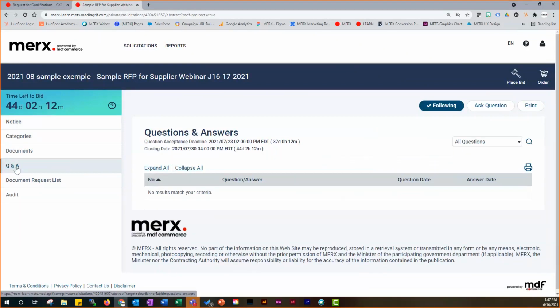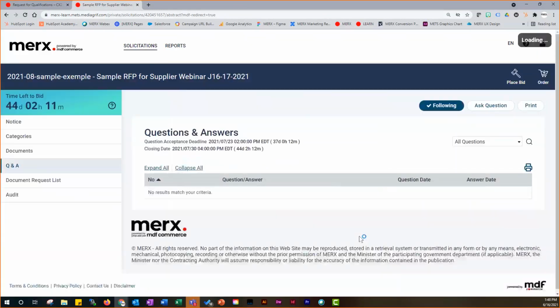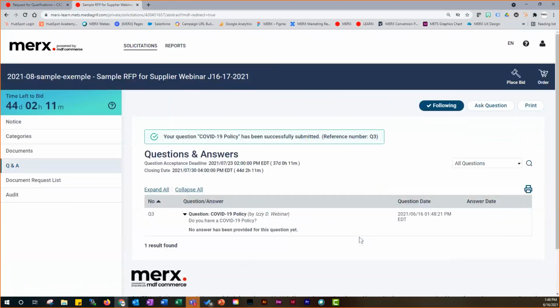So in some cases, some buying organizations use the questions and answer period available through the solicitation. So, you can go ahead and ask a question. I don't know, here, do you have a COVID-19 policy? And ask that question as an example. And now that question will go to the person responsible for this solicitation, and then they'll need to take the time to respond to you. They can either respond to you in private, or they can make your question and answer public to all of the document takers, and then they'll be listed here.